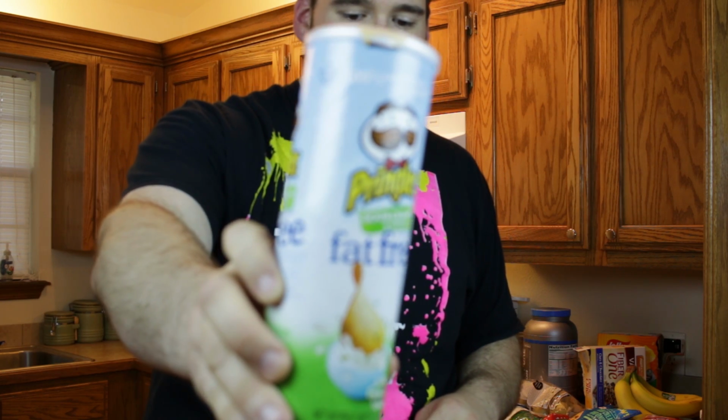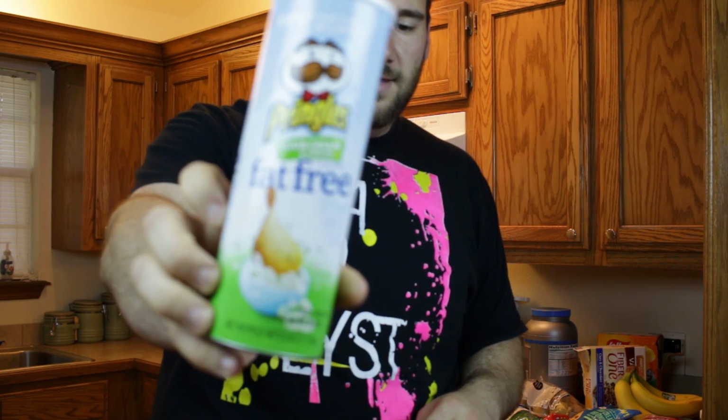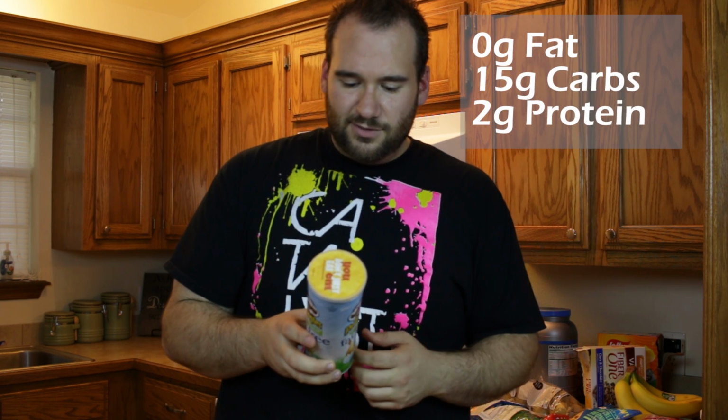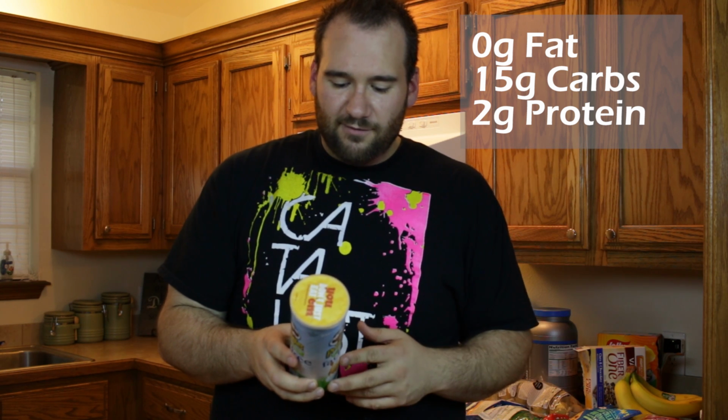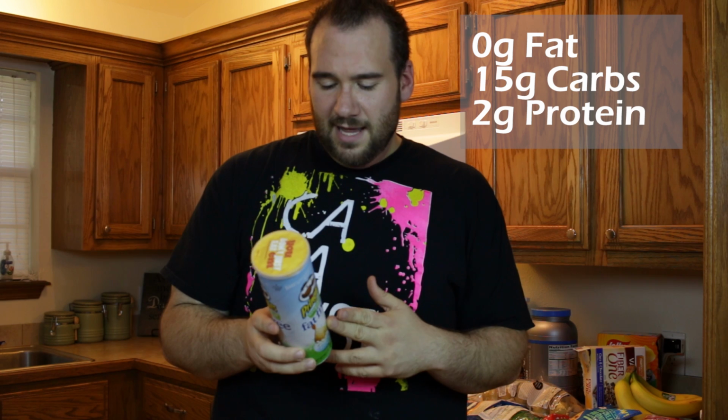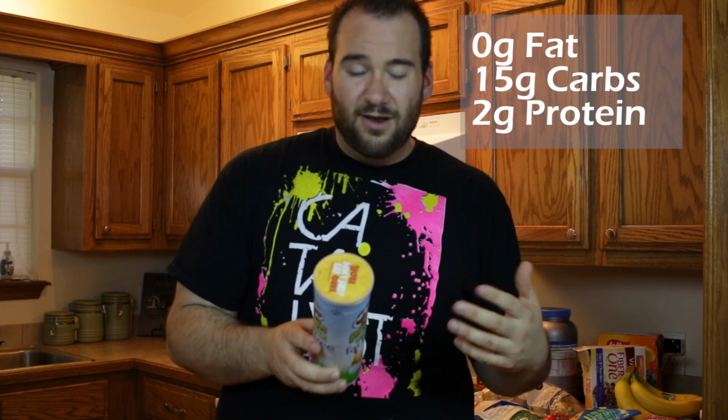One of my guilty pleasures, because I do love chips. Who doesn't love chips? And I love Pringles. I get these fat-free Pringles, and the truth is you can never have one and you can never have less than 1 sleeve of Pringles. For a whole one of these, it's 350 calories, just straight carbs. There's 15 grams of carbs per serving, 5 servings, so 75 grams of carbs for 1 sleeve. There's 2 grams of protein per serving and no fat. So, love my chips.